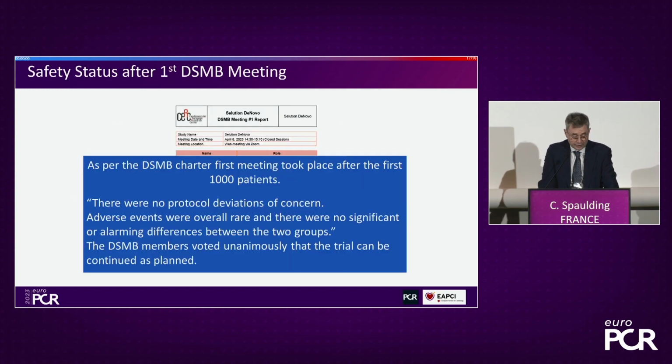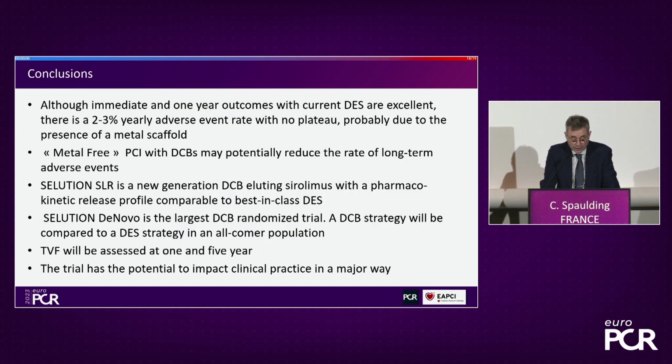And up to now, the recent DSMB meeting took place after the first 1,000 patients, and there were no protocol deviations of concern, and there was a very rare and small rate of adverse events and no significant alarming differences between the two groups. So in conclusion, although immediate and one-year outcomes with current DES are excellent, there is a 2 or 3% yearly adverse event rate with no plateau, probably due to the presence of a metal scaffold. Metal-free PCI with DCB may potentially reduce the rate of long-term adverse events.